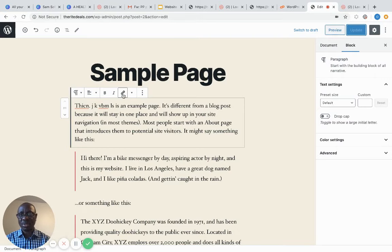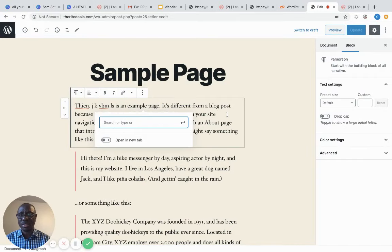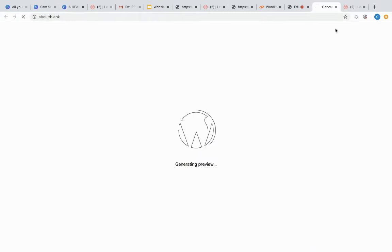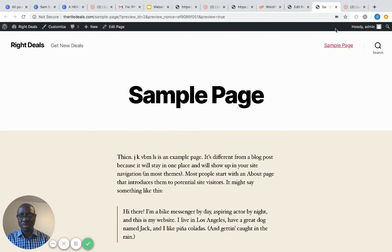So these are icons. This is if you want to put any link on the page, you can highlight any of that text and link it to wherever you want to link it to, just within the site. So you can actually link that. Let's preview the page. So this is how your page looks when it is published.